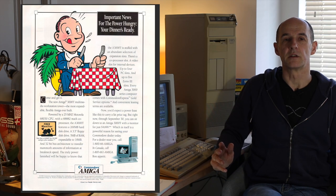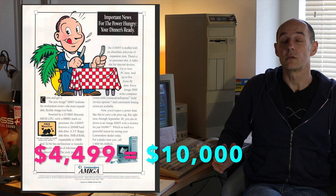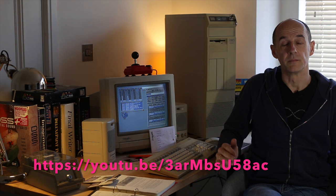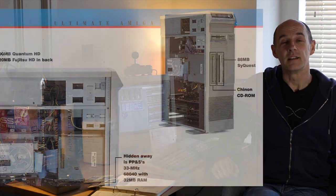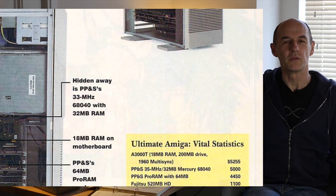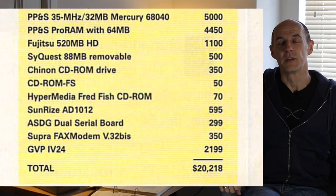Even the most basic version, as introduced in August 1991, cost $4,500, that is close to $10,000 in today's money. This makes Amiga 3000T the most expensive Commodore Amiga in history, with only one close runner-up, its successor A4K Tower, which we reviewed recently. And talking about prices, in August 1992, one of the Amiga World editors had fun building the Ultimate Amiga, based on the A3K tower. His final maxed out config clocked at $20,000, which is $43,000 today.